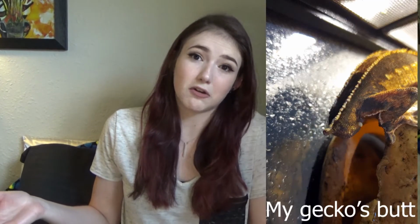Now, crested gecko tail loss is very, very common because in the wild, crested geckos throw their tails as a line of defense. Unfortunately, crested geckos are one of the few species of geckos that do not grow their tail back, so once they lose their tail, they're forever a frog butt. That's what they're called. Don't know why. It's because they look like tiny frogs.